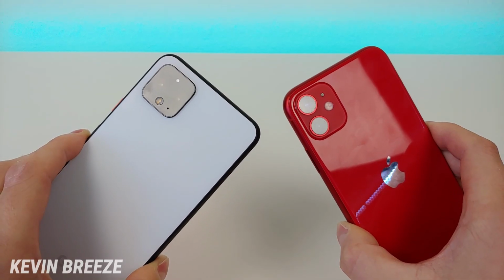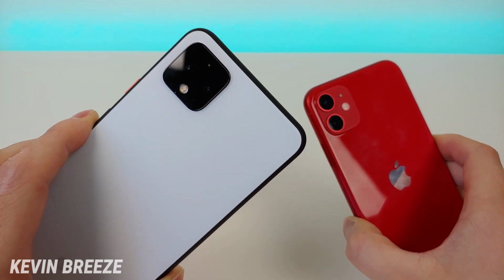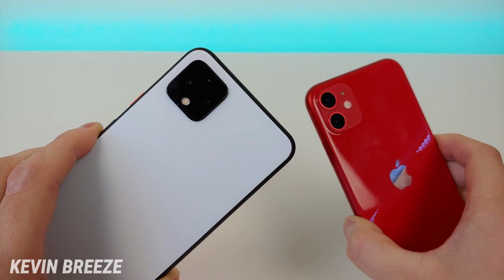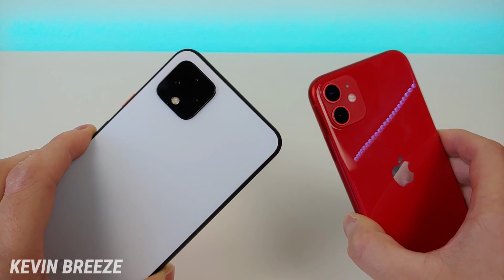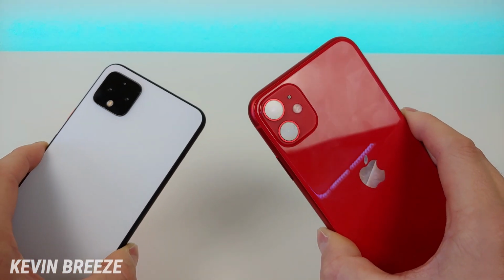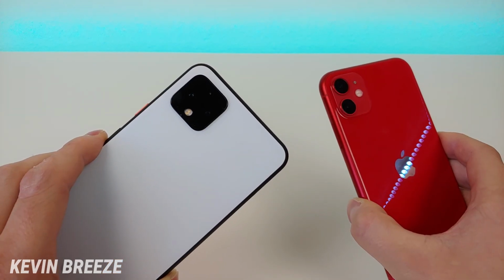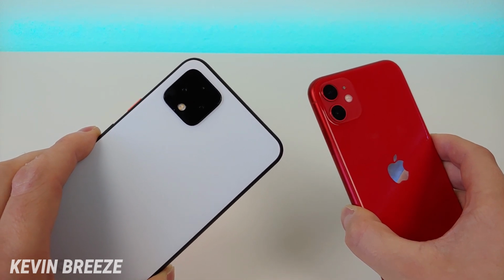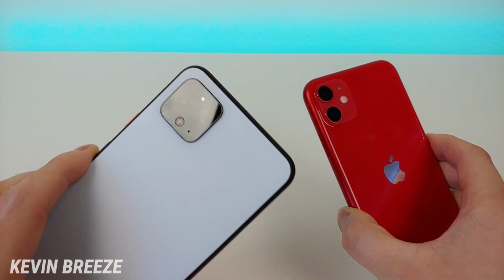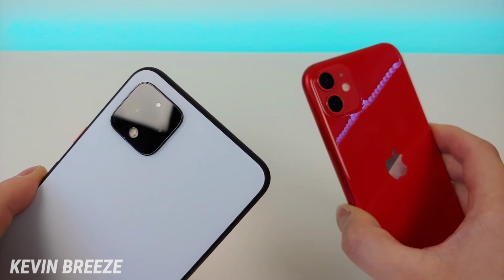The third reason why the Pixel 4 is better than the iPhone 11 is because with the Pixel 4, we're getting a telephoto camera. Now with the iPhone 11 Pro, we do get both wide angle and telephoto, but with the iPhone 11, we only get wide angle beyond the standard camera. Now I will admit that there is no wide angle with the Pixel 4. However, if you view telephoto as a more valuable camera option on your device, then out of these two phones, you can only get that with the Pixel 4.